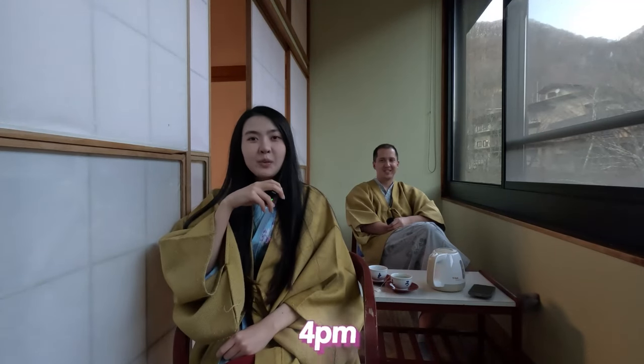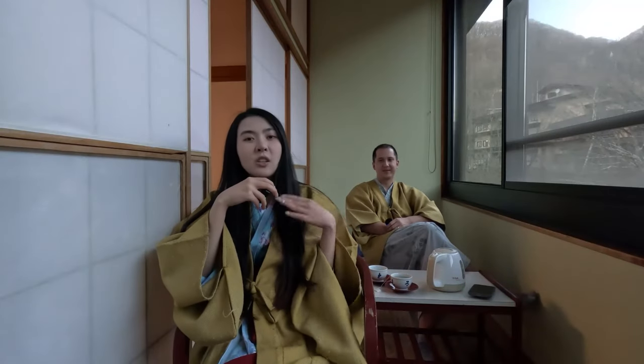We just came back from the hot springs on the outside and we're so fatigued, and it's only like 4 p.m. right now. We're still pretty jet lagged. We're just waiting for dinner because we're both hungry. The outdoor bath was really nice. It was very cold outside, so when you actually got into the bath water, it was so warm and it felt so nice. It smelled very sulfury.